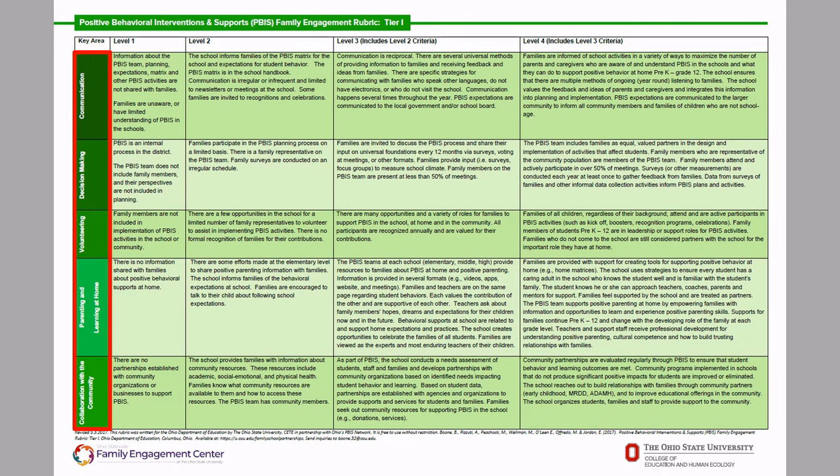Notice the key areas on the left side of the rubric: communication, decision-making, volunteering, parenting and learning at home, and collaboration with the community. These are adapted from Dr. Joyce Epstein's Family Engagement Framework. At the top of the rubric, you will see levels 1 to 4. The levels describe a progression of family engagement from level 1, emerging practices, to level 4, optimal practices.